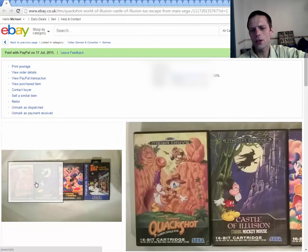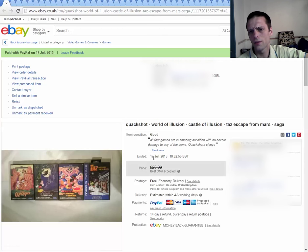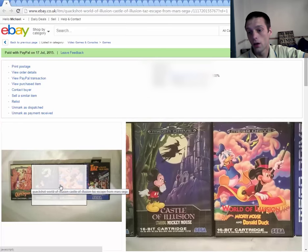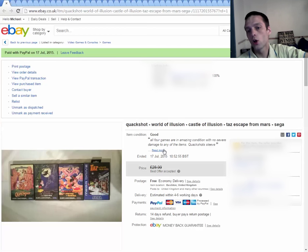Some more of the Sega games. I actually thought I included these in my last video, but seeing as they went on the 17th of July, I'm going to assume I didn't. But yeah, Quackshot, World of Illusion, Mickey Mouse and Donald Duck, and Taz in Escape from Mars. Now, I could have got more money for these if I'd sold them singly, but they seem to be really slow sellers in the end, so I ended up bundling these together. And I think I took a best offer of £25. I had it up for £28.99 with free postage, and it was a best offer of £25, I swear it was. But yeah, anyways, like, that's pure profit on them. I've already made me money back for the initial investment on the Sega games.